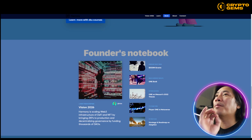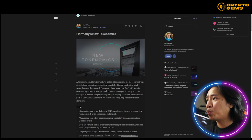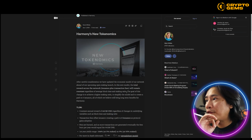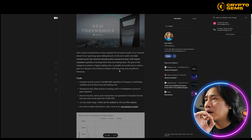All right. Anyway, going back to where we left off, let's go ahead and check out the economic model for Harmony. So Harmony's new tokenomics: after careful consideration, we have updated the economic model of our network ahead of our upcoming open staking launch. In this new model, total reward across the network will remain constant regardless of average block time and staking ratio. The goal of this change is to achieve a higher staking ratio, to simplify the model, and to create a path to zero issuance, all of which we believe will bring long-term benefits for Harmony.